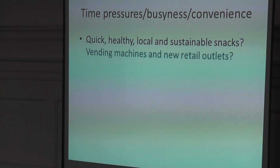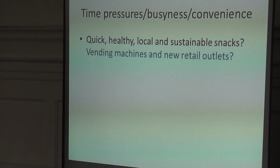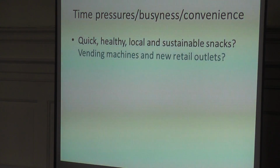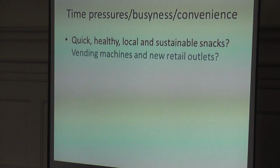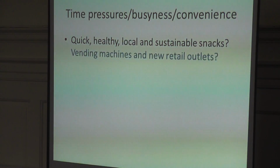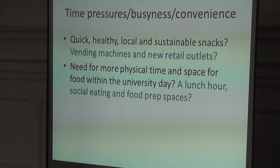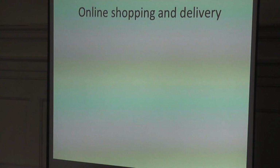These are just some really quick ideas that came out of the surveys and the conversations that we did with people. So on the one hand, people were saying, well, there's loads of vending machines on campus and it's just junk food basically in them. Could we have vending machines selling quick, healthy, local and sustainable food? I've already mentioned this, but this is more about interventions to the timing of things on campus and the physical spaces around us. Creating more space in the environment for food generally.